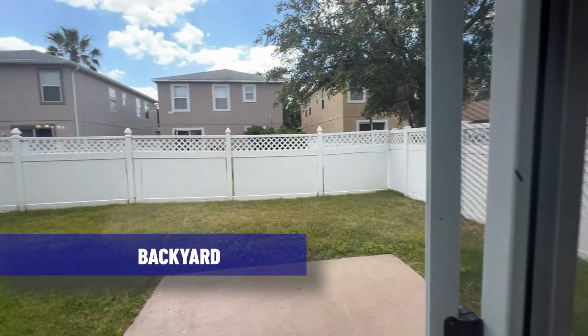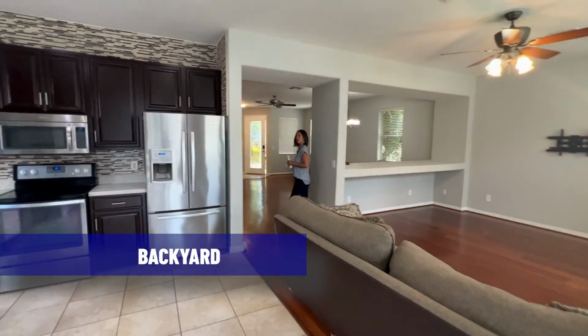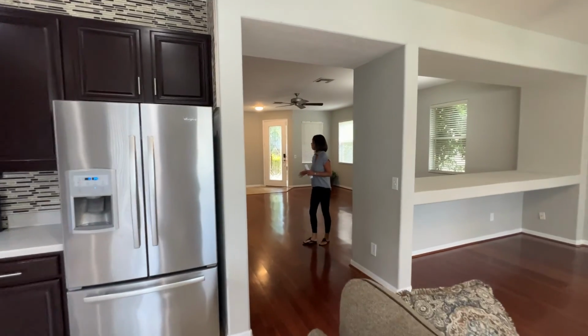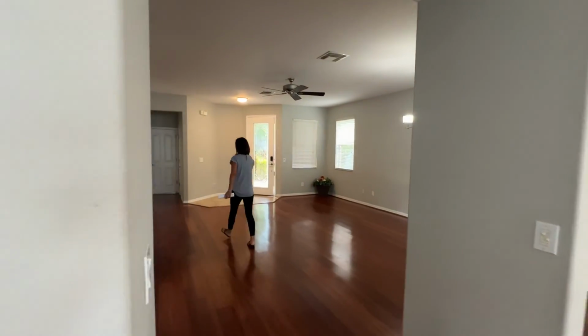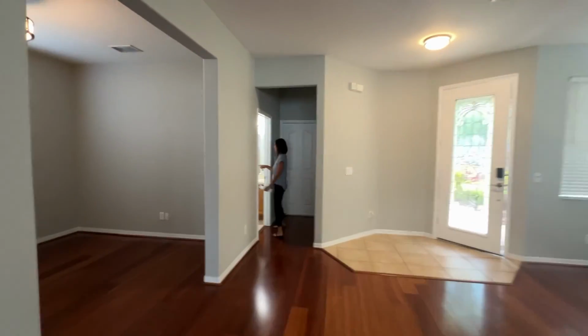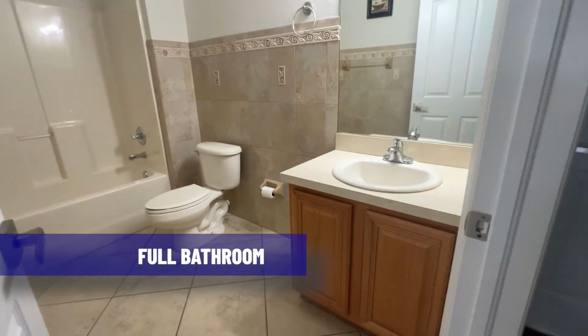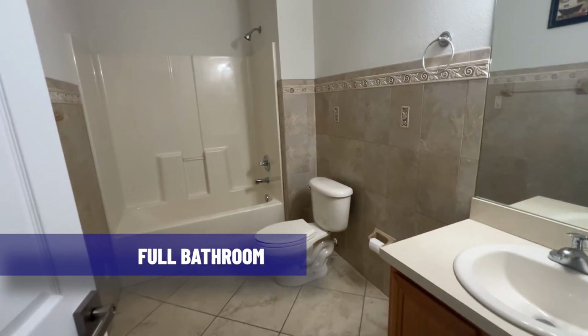Now, also located down here on the first level, just off of the garage, we do have a full bathroom. Perfect for your guests to use. And it also has a shower tub combo, so that's located down here on the first level. All right, let's head upstairs and see those bedrooms.